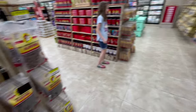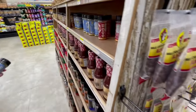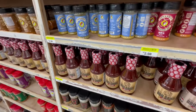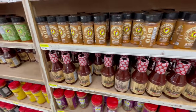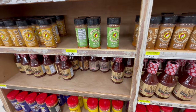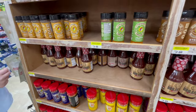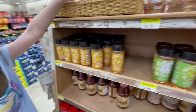They got brisket. They got seasonings. Are these like all hot sauce? Hot sauce and seasoning. Oh, they got steak seasoning. Fajita. Whatever that is. Cajun Roundup, fajita. They got fruit snacks. They have so many things.